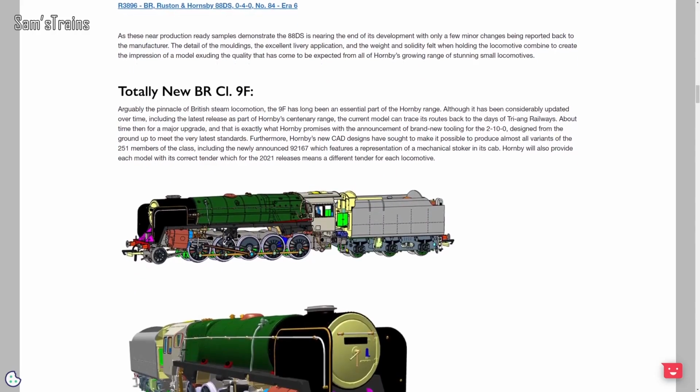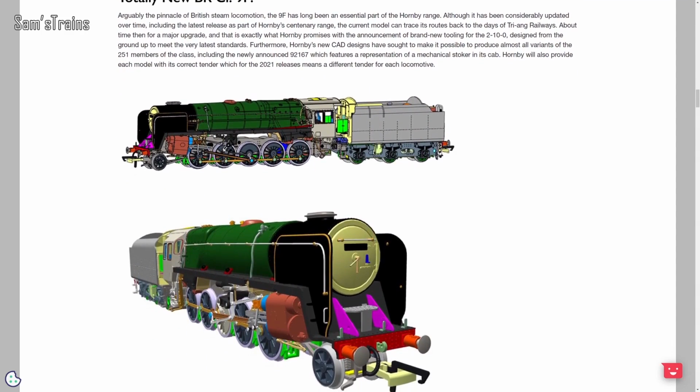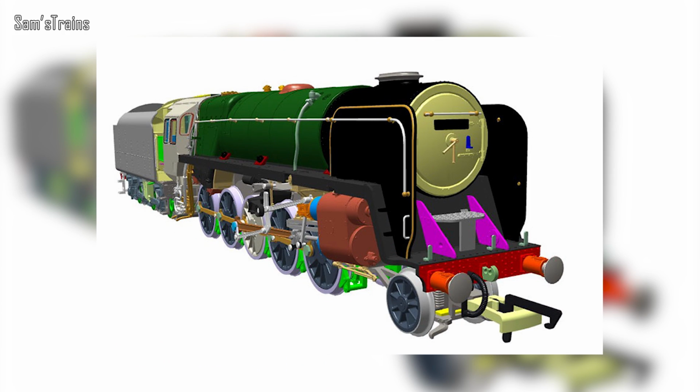As you can see here, they've also shown off some of the basic CADs for the all-new tooled 9F, and it's like the P2 really, it's quite simple at the moment, but again, you can get a sense of the level of detail that this model is going to have, and of course, it is really taking shape, isn't it? Very clearly a 9F, and looking very good as well.